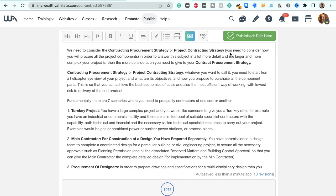Contracting procurement strategy or project contracting strategy, whatever you want to call it, you need to start from a helicopter eye view of your project and what are its objectives. How do you propose to purchase all the component parts? This is so that you can achieve the best economies of scale and also the most efficient way of working with lowest risk to delivery of the end product.